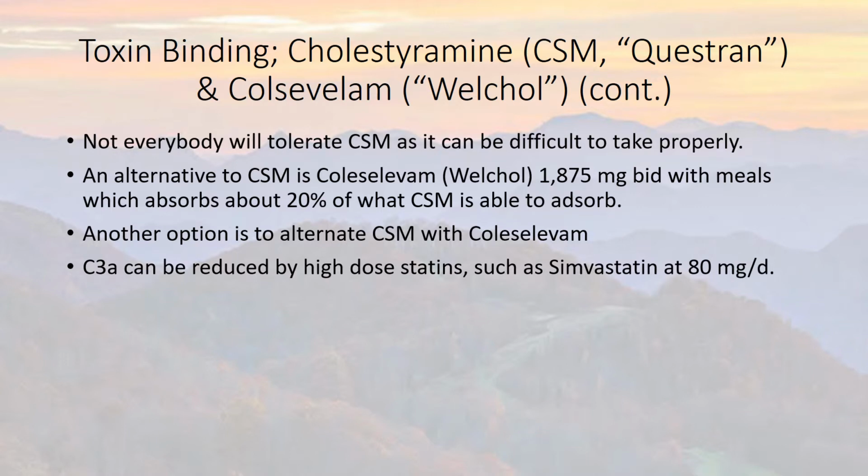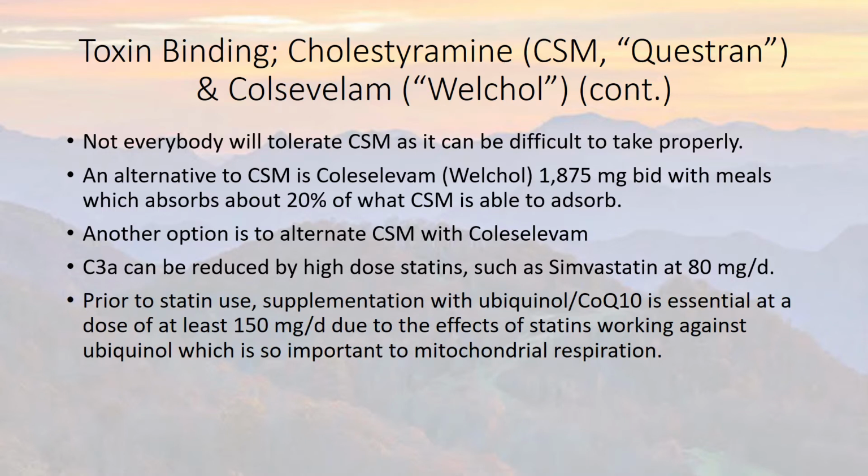C3A can also be reduced by high doses of statins, such as simvastatin, 80 milligrams a day. This is a cholesterol-lowering medication. These drugs tend to reduce the body's resource ubiquinol CoQ10, which is essential for metabolism. It's basically how the cells in the body, the mitochondria in the cells, burn fuel and oxygen to get water and carbon dioxide and energy. So it's a good idea to take at least 150 milligrams of CoQ10 if you're going to be taking a statin.